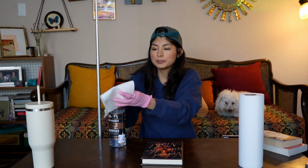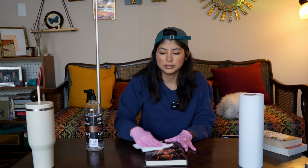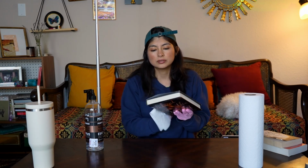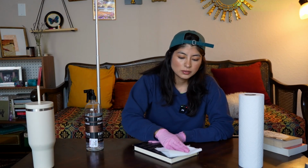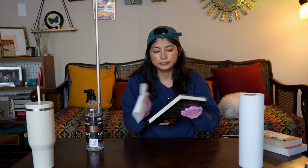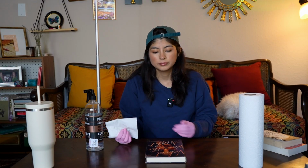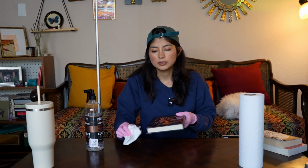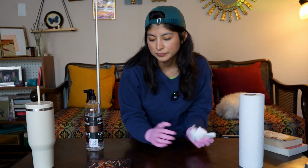I never spray the book directly. I just spray the paper and I just swipe, just like that. It's just real gently. There you go. Yep. Boom. And you make sure to let it air dry. Like literally, you don't want a sticky cover.